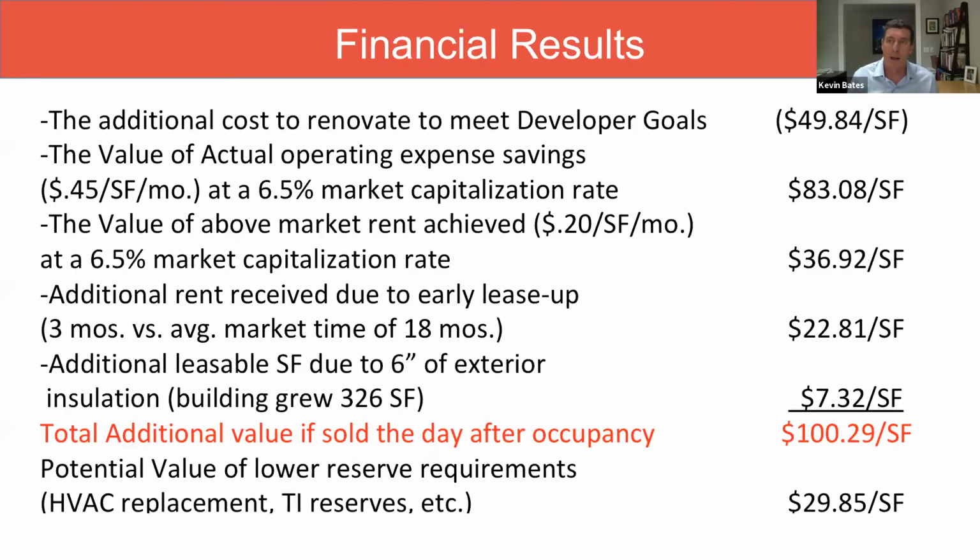So what did that end up meaning economically? Well, we hard bid this project as though we were building it to meet minimum code. And we said, okay, it's going to cost us $49.84 a square foot more to renovate in this fashion, but we drove operating expenses down. We got rents that were above anything that had ever been achieved because we had differentiated our product from everything else on the marketplace. At the same time, we leased it more quickly. Some of our methodologies added square footage. So the net effect of it was, had we sold this building the day after it was completed and occupied, we would have recovered that $49.84 a foot and picked up an extra $100 a square foot of additional value.